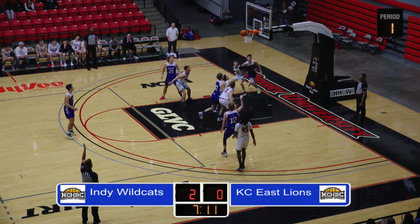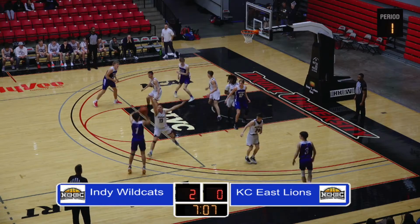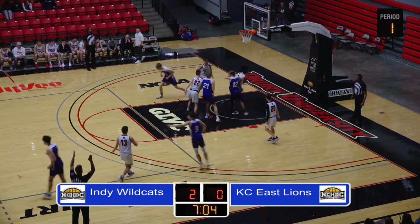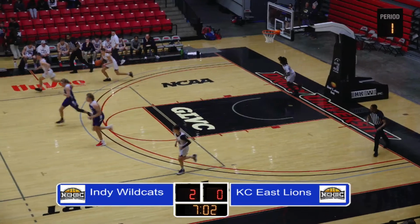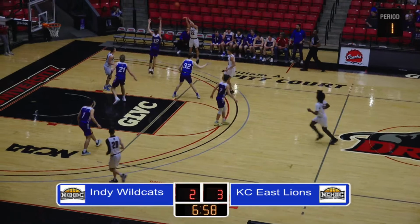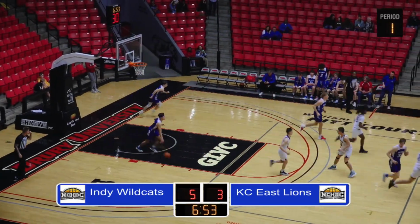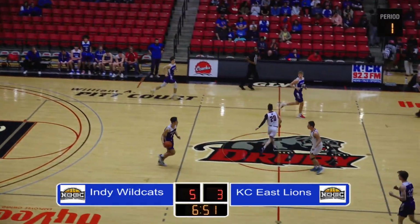Little pump fake action. 3 gets his own board, number 12, Wyatt Shepard. And for 3, John Magnuson, the All-American, to give KC East the early 3-2 lead. Right away, the answer from Aaron Gorley, followed that up with a 3.